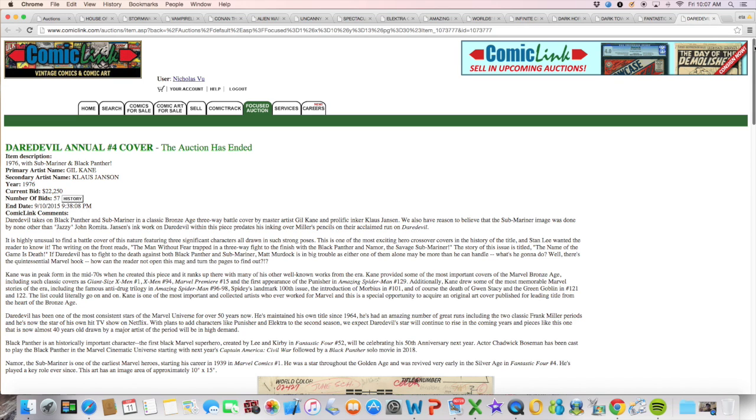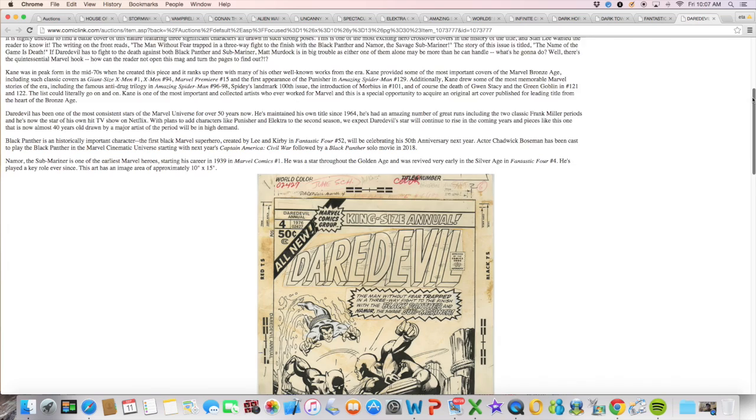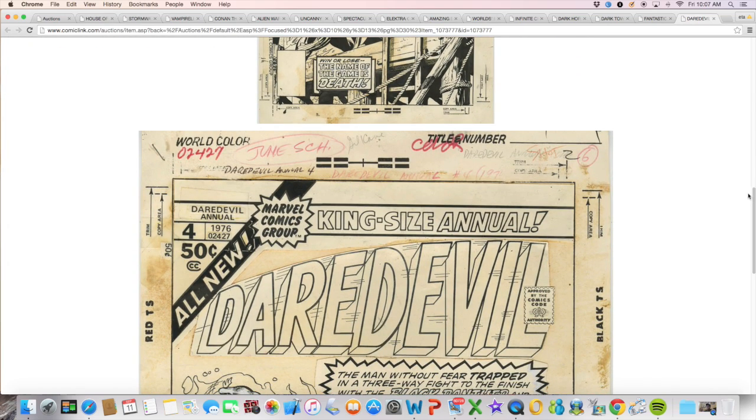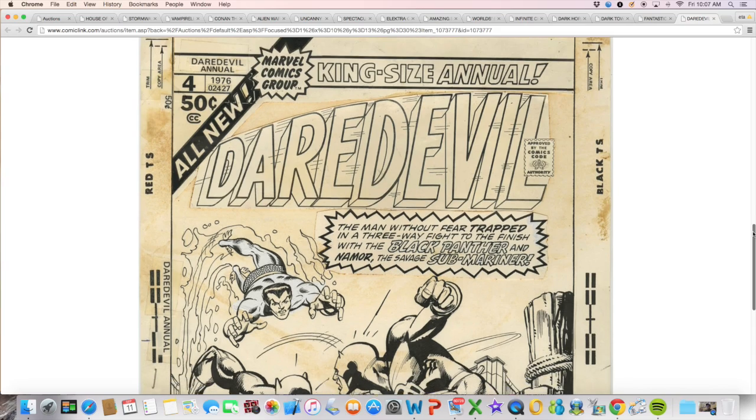Here's a doozy. Daredevil Annual Number 4 by Kane and Jansen. 22,250. You see the logo cut and paste and glued on. A little correction there on Mariner.